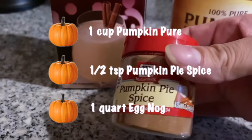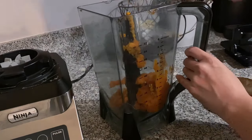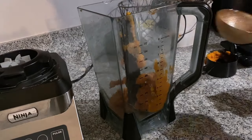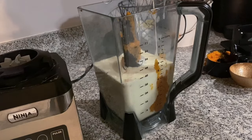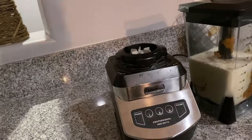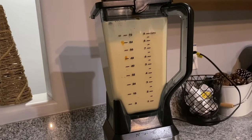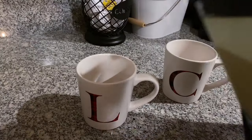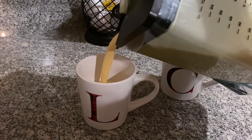And now we're moving on to a recipe that I found on TikTok. I've seen it on YouTube as well, and everybody does it a little bit different. I've seen people put different ingredients in it. It's a pumpkin spice eggnog. And like I said, people do it a little bit differently, so I wanted to do it my way, see what I liked, put my spin to it, and share with you guys.